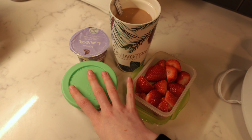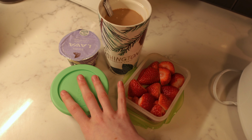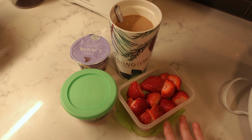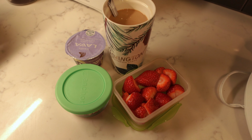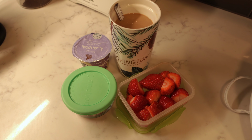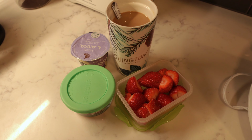So that's what I'll have probably around 9:30-ish this morning after I've worked for a little bit. So this is breakfast, and I also will be having water. I'll try to have probably 40 ounces of water by the time I finish breakfast or before lunch.